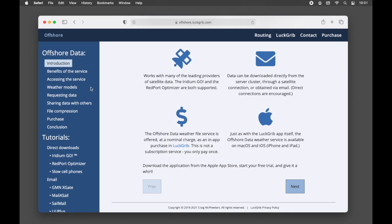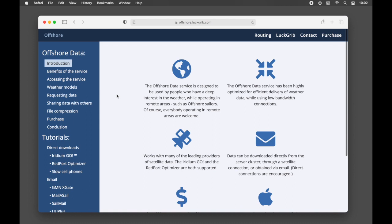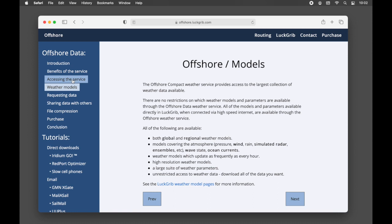behind the system. So the LuckGrib offshore data system, I'm making claims that it's the best available. There's no other weather service on this planet which offers better compression or better technology. We've generally become leery of people who make this kind of claim. They just kind of think of it as marketing, and it's not real. But it's real. That's not just a marketing claim.